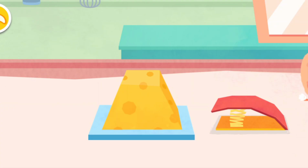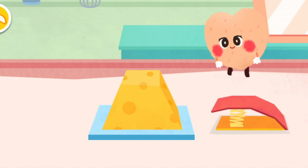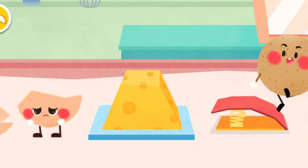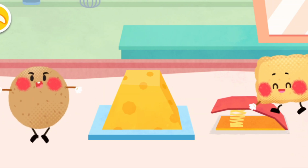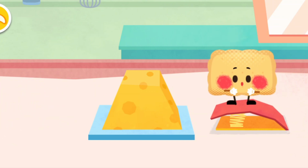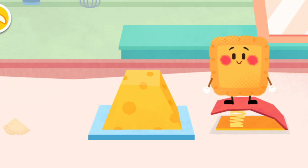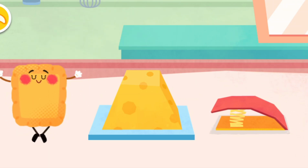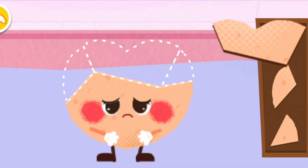Hi! On their way to the party, they come across a springboard. Just a small mistake. That is a beautiful performance! Keep trying! That is perfect! Help to catch the poor little cookie!